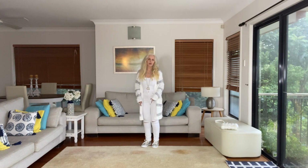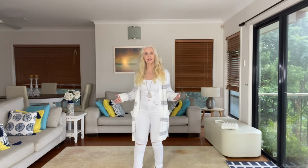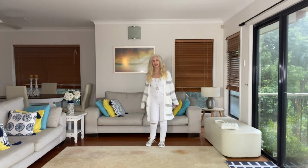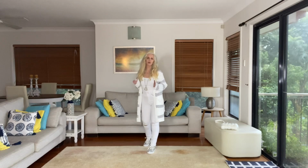And I didn't really want the slash in them, the ripped jean. Not because I dislike it. I just wanted a plain pair of white jeans, because I don't really feel that comfortable in white jeans, actually, because I'm pear-shaped and I carry my weight from the waist down, and anything white or light is going to make me look bigger on the bottom.